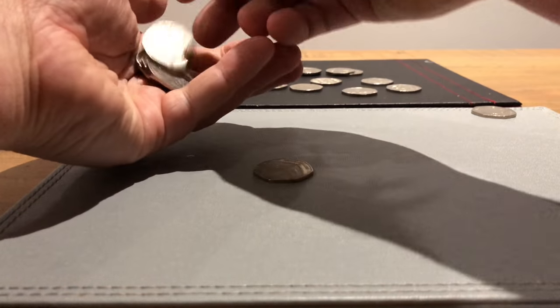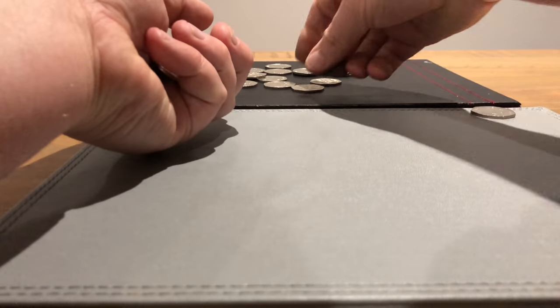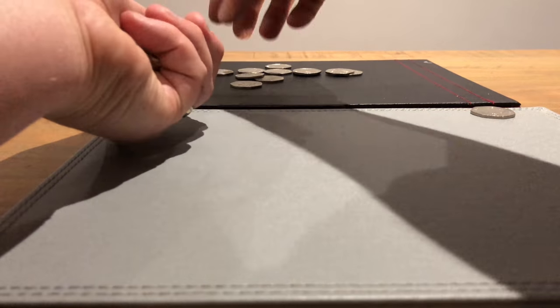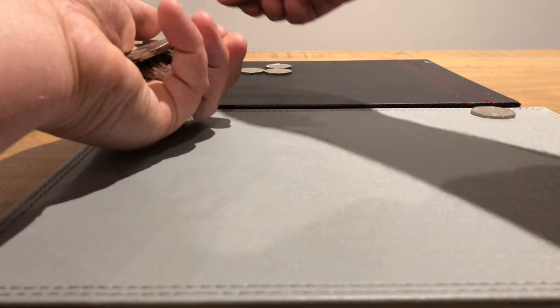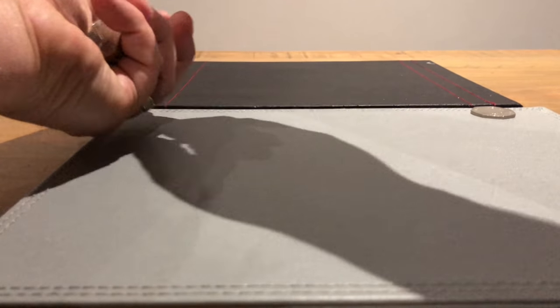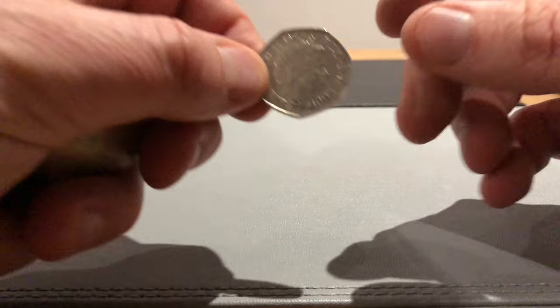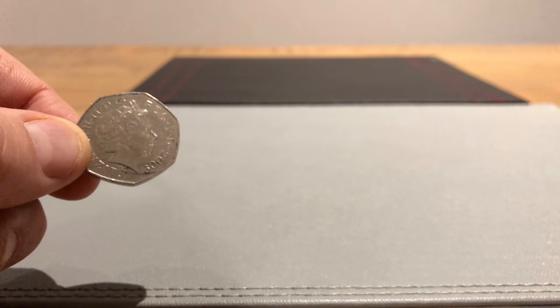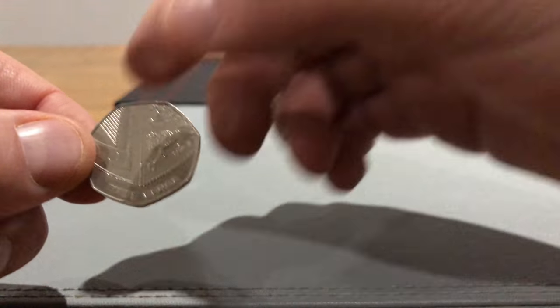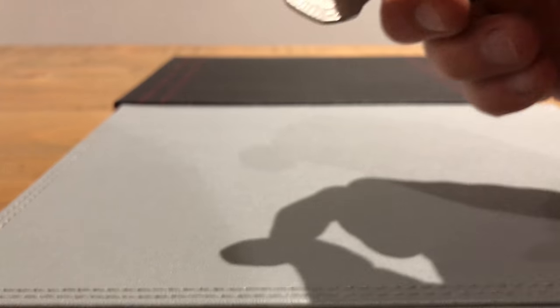So, what we got? 1, 2, 3, 4, 5, 6, 7, 8, 9, 10, 11, 12, £50. So just under 10% will be going in the savings. But then we have this little beauty. Now this one will be going in a capsule or the book. I haven't decided yet exactly what to do with it. So I'm gonna grab the book that tells you how many were minted, and I'll come back to finish.